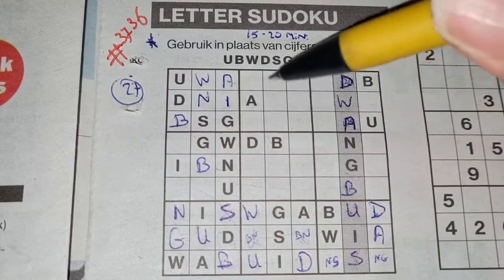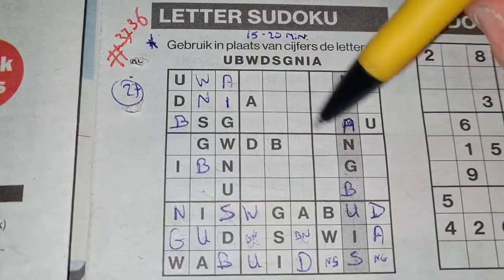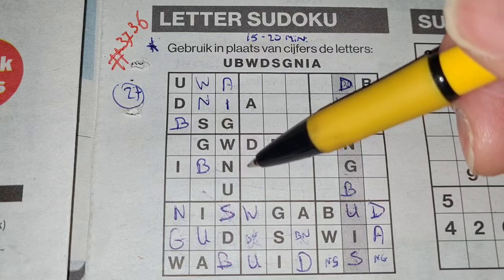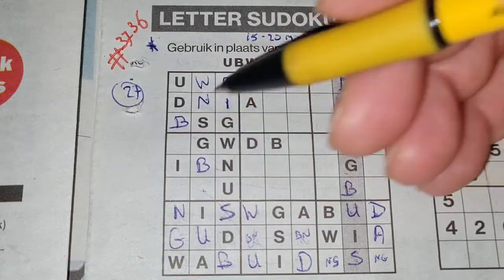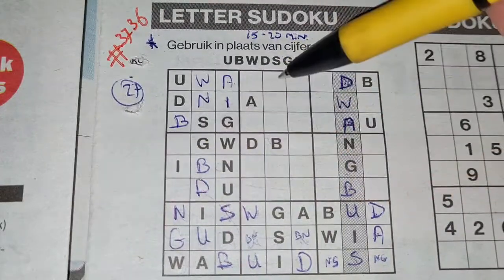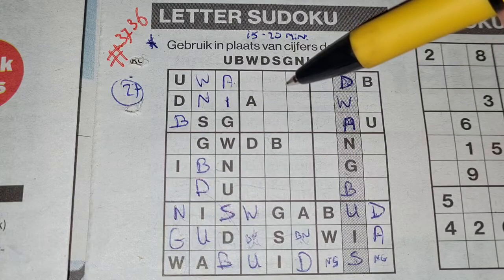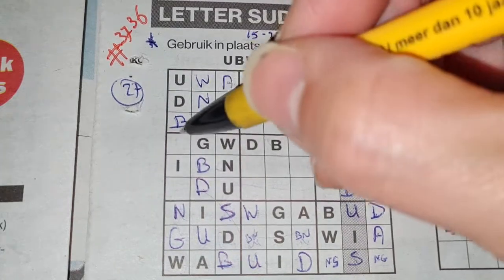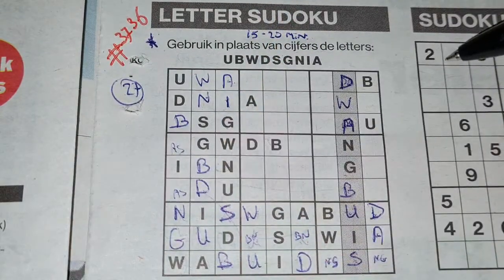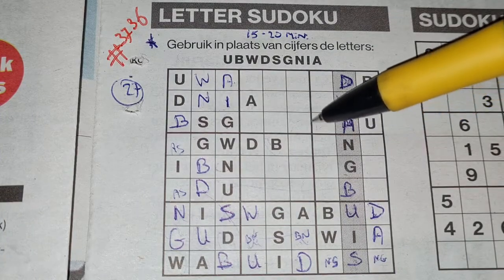Classical film, yes. Movie. 1 box left in this 2nd column. For the letter D is missing. 2 boxes left in this big square for the letters A is missing. And the S is missing. A-S. Alright. Okay. A.